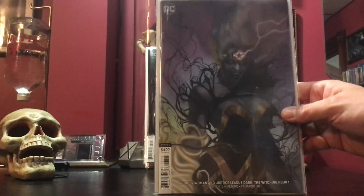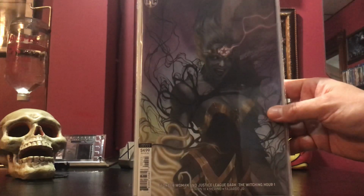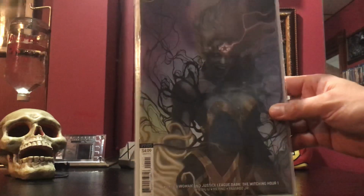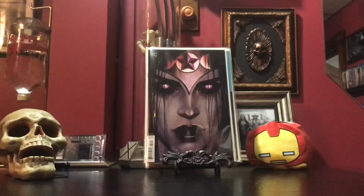If you go through the Previews magazine, a lot of times they don't show what the variant artworks are. So I didn't pre-order anything special, so I was like, well, I'll have 2 copies, 1 blank cover for con sketches and 1 for this one just to look at.